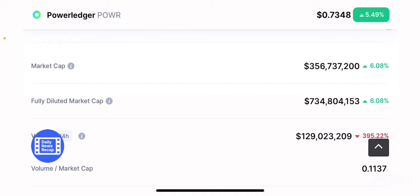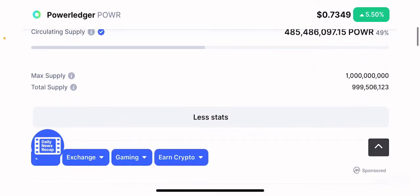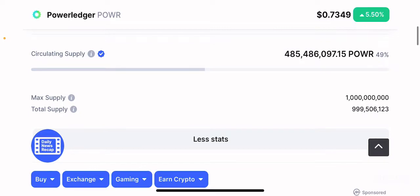And if you are looking at this project right now, you're still buying it at a relatively early stage compared to a lot of people, right? So if you scroll below, they have a max supply of 1 billion tokens, which at face value may seem like a huge supply. But if you see the circulating supply, close to 50% of the tokens are already in circulation, right?